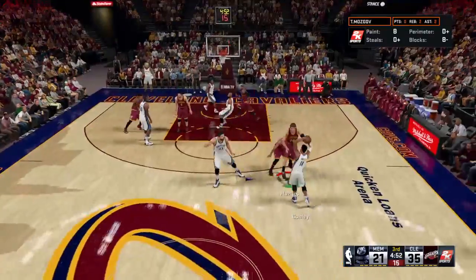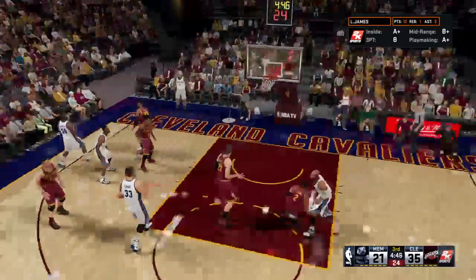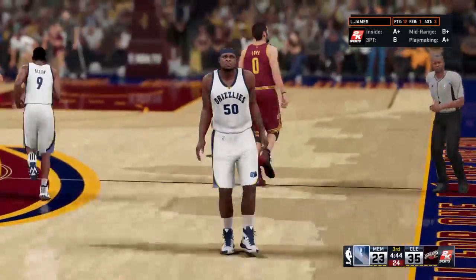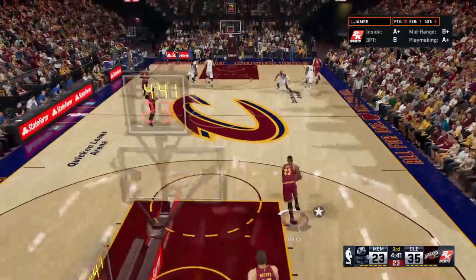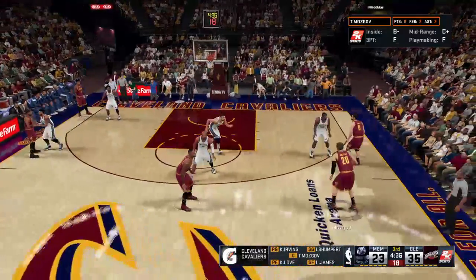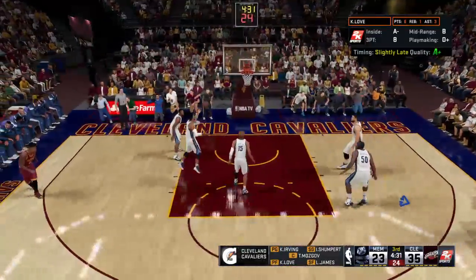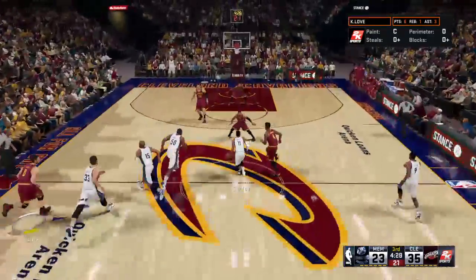Excellent game we've seen from Kyrie Irving. 15 points, and he's done a good job distributing the ball as well. And you can't really place a value on what that means to a team. His passing has really helped their cause. Down low, it's Love and Mozgov. Filling out the wings, it's Shumpert and LeBron. And it's Irving at the point. So that's who's on the floor for the Cavaliers.